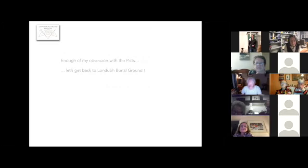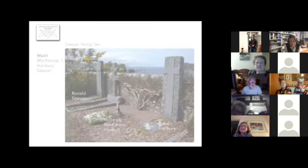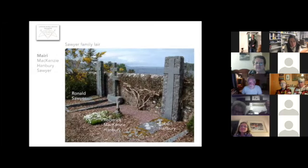Okay, let's go back to the real thing. This is the extension at the northeast end of the burial ground, and it's the Sawyer family lair. Remember I said Mary Sawyer was initially a Mackenzie because she was the daughter of Osgood Mackenzie, who established the garden. She then married Robert Hanbury, and she then married Ronald Sawyer.